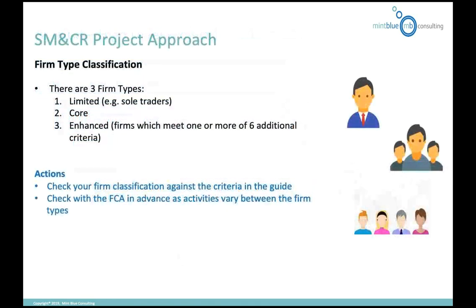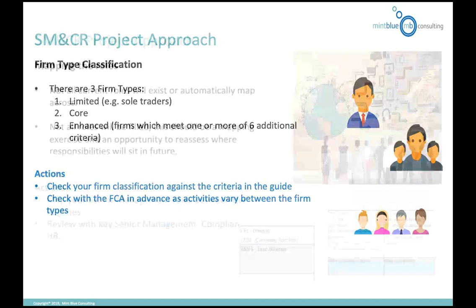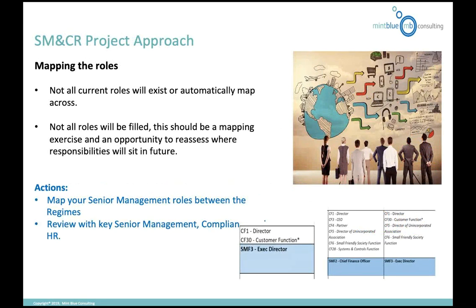So we'll just move on to the next slide. As Chris has already talked about, there are 3 firm types. I understand there's just limited or core firms on the call today. But again, as Chris said, it's well worth checking. The FCA were due to contact everybody to confirm. You may have already heard. If you haven't, it's worth checking that through against the criteria now. Be very clear about what you need to be doing. So let's have a quick look at mapping the roles through. Move on to the next slide.